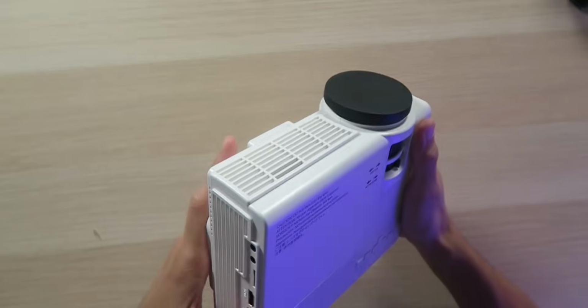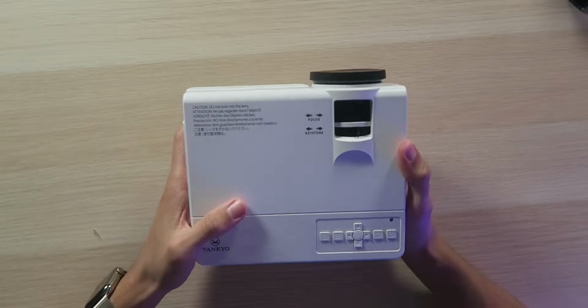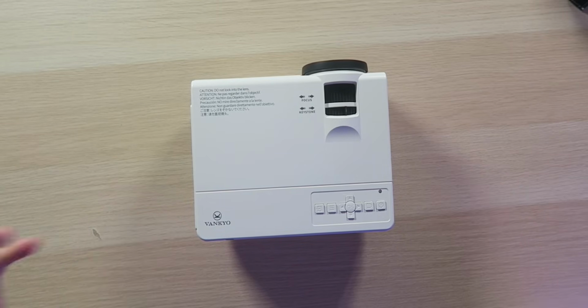And really, it's a very simple design. It feels pretty lightweight, but also solid, and it feels heavier than that 1080p budget projector that I tried out, which was 1080p, lighter weight, and roughly the same size. So that's why I'm like, I don't know why you would get this if you can get that for about the same price. But this one actually has screen mirroring, so I guess that's why. But I'd rather have 1080p over screen mirroring, because I'm not going to mirror my phone anyways.